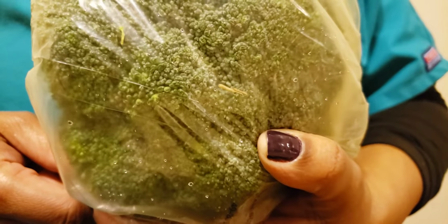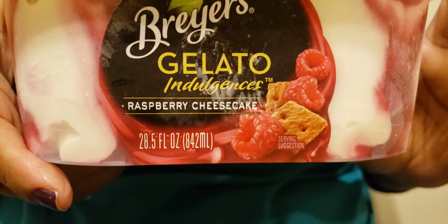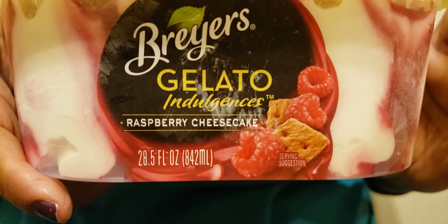And then the last two things that I got: I had to get some broccoli because I don't know what I'm going to make with that meat, the one that turned out to be the rib meat. And then the last thing that I got is something I haven't had in a while. I didn't even look to see how much it was, but I'm pretty sure it was part of my $60 grocery bill. But I wanted to get some more of this Gelato Indulgence by Breyers.